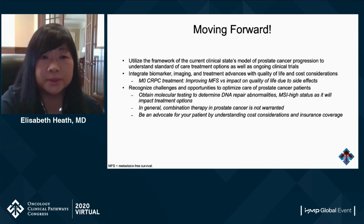So this was a very, very quick run through in terms of what could happen with a patient and his journey, but it's really important to remember a few items. The first is please use the current clinical states model. I think it helps us really understand where the patient is in his journey and where the data sits in terms of what's approved and what's in trials.